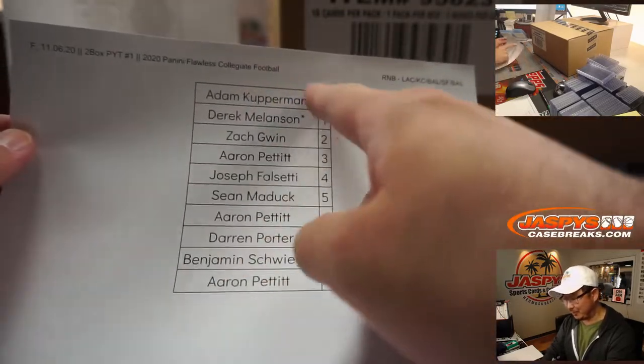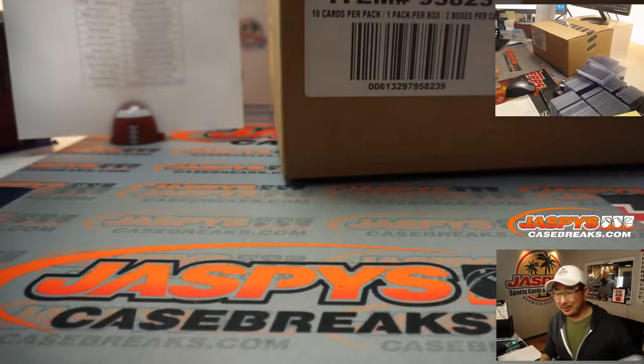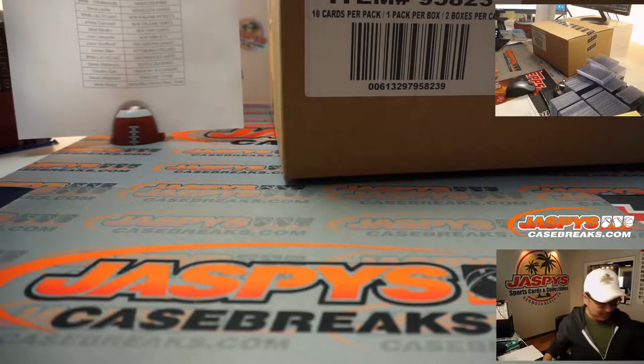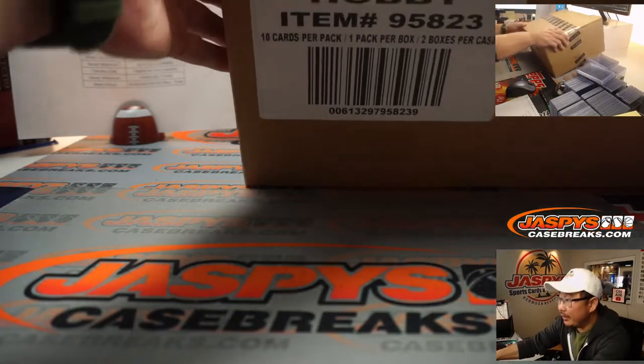Adam was mentioning in the chat. I don't know if there's going to be a lot of redemptions here, Adam, but he's looking for the Justin Herbert redemption hot case. We'll keep that list right next to me over here. All right, well, here we go.